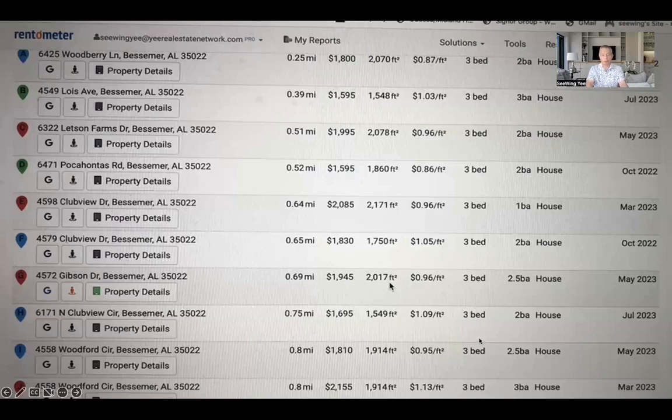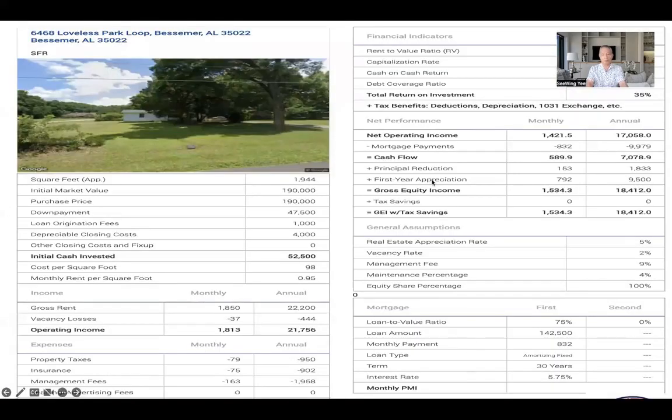So with this 4 bedroom that is listed in this location, Bessemer, Alabama, you should get a higher rent. So without further ado, it's easy to make a projection if we assume that the rent is $2,000, not $1,850 as I projected here. But let's run the numbers and we'll conclude this presentation.